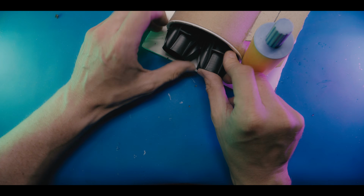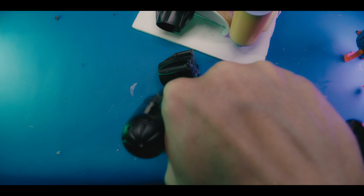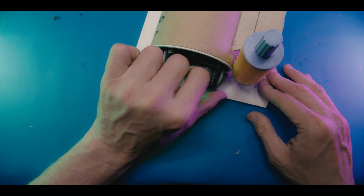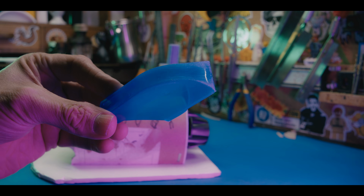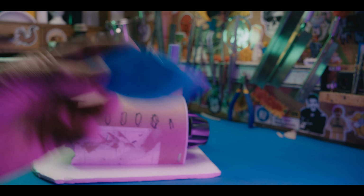Now to make these things sticky and take paint, I'm going to give them a little flambe with my little blowtorch. Sometimes burning the plastic helps glue and paint stick to it. I'm not really sure of the science of it, but it just makes it more susceptible to paint and glue and seams.